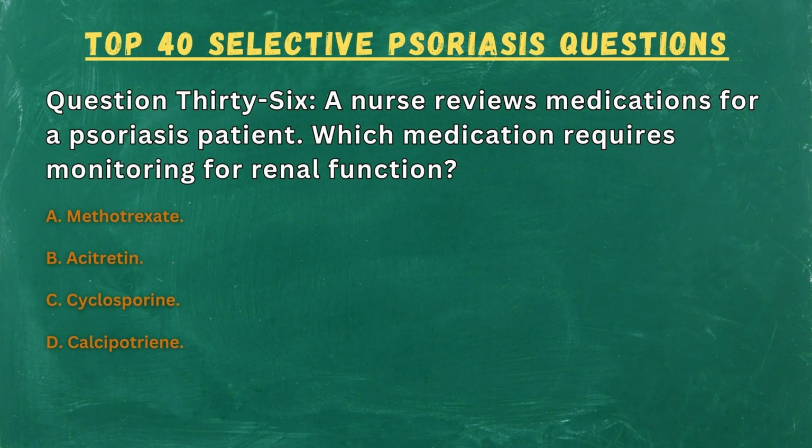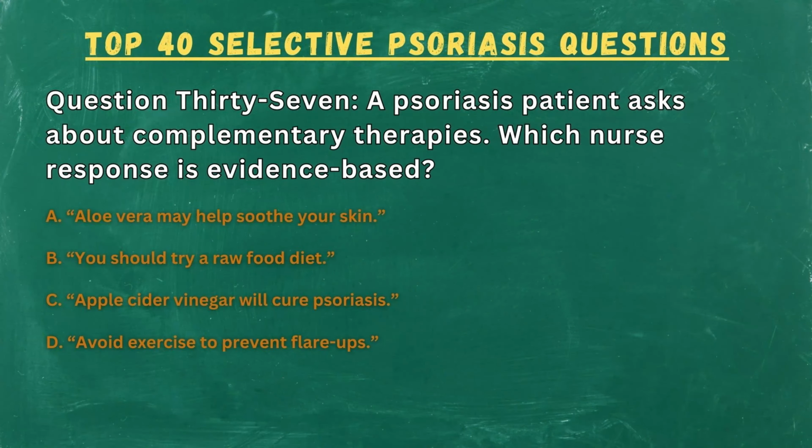Question 36. A nurse reviews medications for a psoriasis patient. Which medication requires monitoring for renal function? A. Methotrexate. B. Acitretin. C. Cyclosporin. D. Calcipotriene. Answer: C. Cyclosporin.